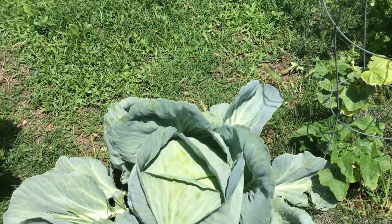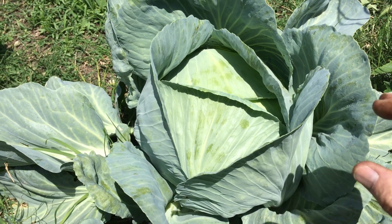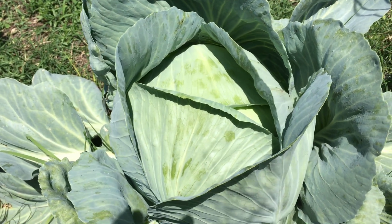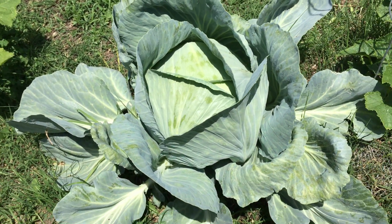This is the last of my fall-winter crop. I got 1 cabbage left. It's the only one that wasn't infested with aphids, so I left it, and it's doing well. Huge, very firm head right in there. It might be ready to harvest next week. It's doing really good.